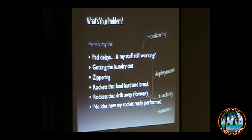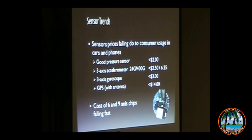Another thing that you could use in that scenario is you could put a node on a blimp that's tethered. Float a satellite above the launch. And remember, the last good data you can get helps too.